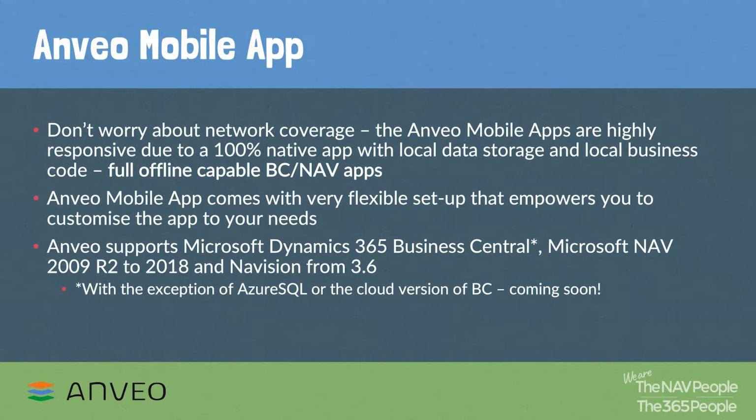Another massive benefit of Anveo is that you don't need to worry about network coverage in order for Anveo to work. Anveo is a 100% offline app which works regardless of mobile signal or whether you have a Wi-Fi connection. If your workforce are in a bunker or in the middle of nowhere with no signal, you don't have to worry about this. All data is stored locally on the device and all business code is also stored locally. Therefore, Anveo functions to its full capability regardless of signal.